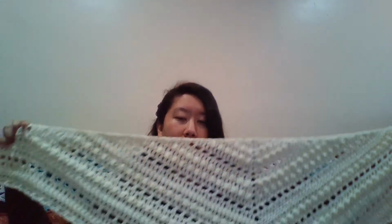So let me show you guys what I worked on the last week, which surprisingly I did get stuff done even though it was quite busy. So we will start off with finished objects. This is my Ebbing Tides shawlette pattern. I do have a tutorial series for this pattern.